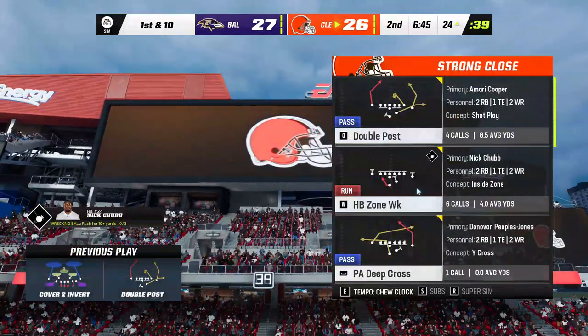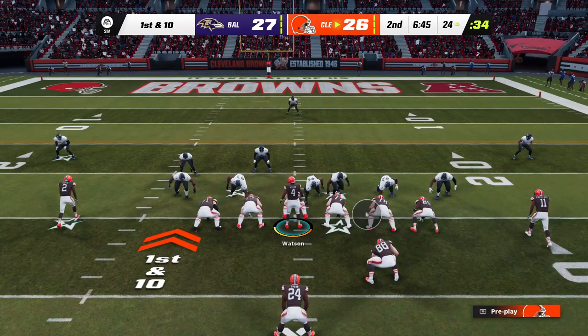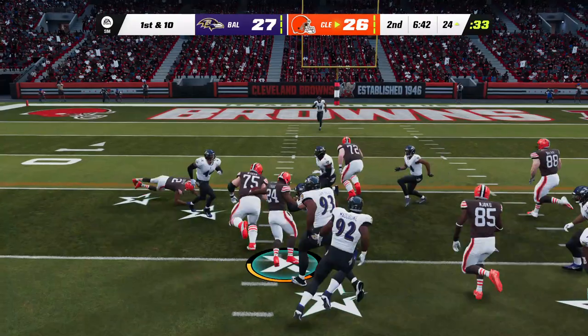Thought he had the pick. Flag comes in for PI, so cancel it out. Interference. Oh, a killer for them. Thought they had a nice play. Instead, they'll be marching off yardage against them.